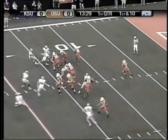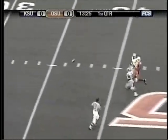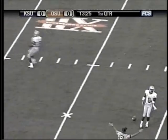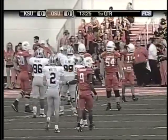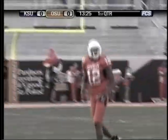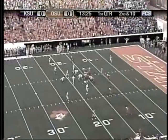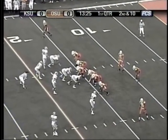And Robinson back to pass, play action, throws it deep down the middle for Adarius Bowman. It's overthrown, incomplete. Bowman had a step on the corner, Byron Garvin, the 5'9" senior, but Robinson's pass was a bit too far down the field. It'll be 2nd and 10 for Oklahoma State. 2 receivers left, 1 to the right. 2nd and 10, Oklahoma State from its own 16.